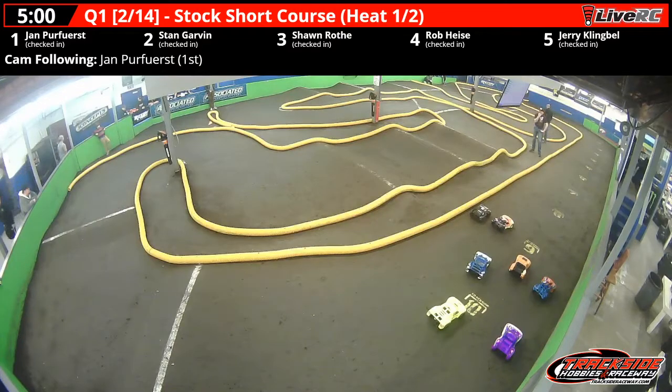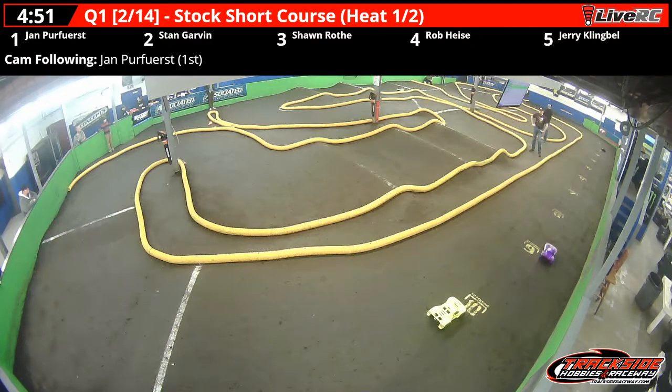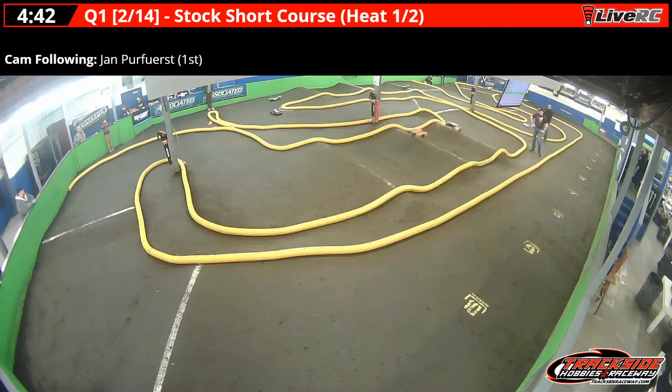Driver's ready. Marshal's ready. Thanks to my volunteers, I'll call you by name. Jan Purfuerst, Dan Garvin, Shawn Rothe, Rob Heise, Jerry Klingbel, Riley Sorgen, Larry Wright the Freckled. We're racing here in the first of two heats of stock short course.